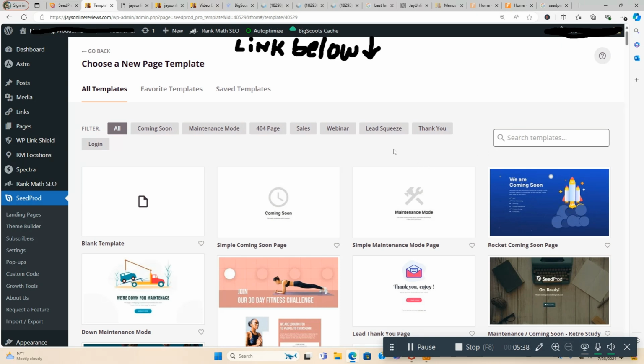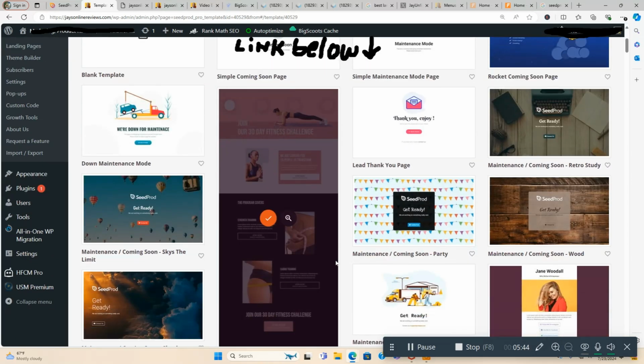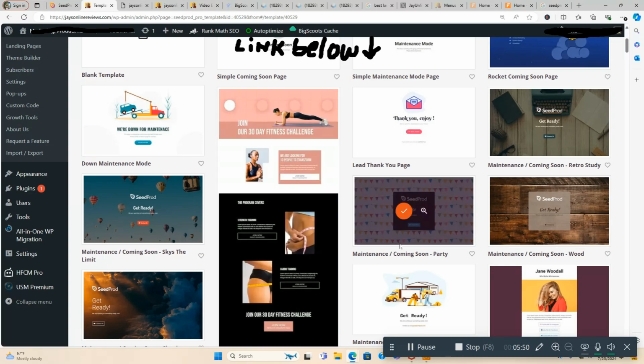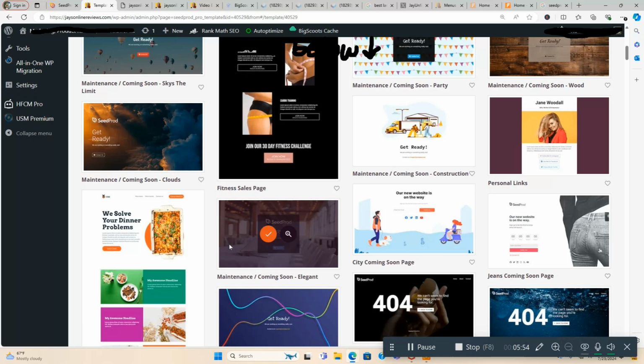So what we're going to do is just use one of these pre-made ones, because I just want to give you a general idea of what this can do. Then you can decide for yourself if this is a good fit for you and your business without wasting too much of your time, because it's not hard to use. You just have to play around with it a little bit. It's pretty easy.